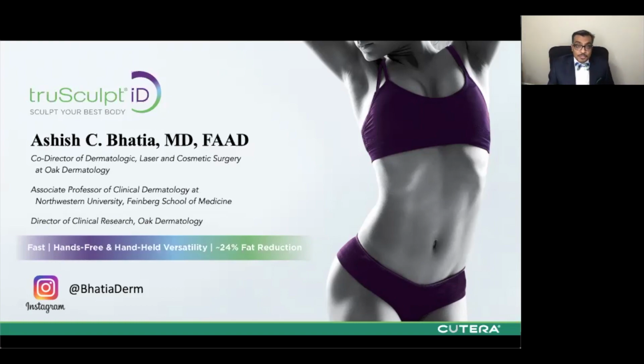What are the areas most often treated in your practice with the truSculpt ID? Well, our number one areas are the abdomen, whether it be the upper or lower abdomen, and the love handles. After that, I would say the bra fat area, lower back, inner thighs, outer thighs. Those are the main areas we treat. And with the submental handpiece, we do treat the submental area as well. Next question.